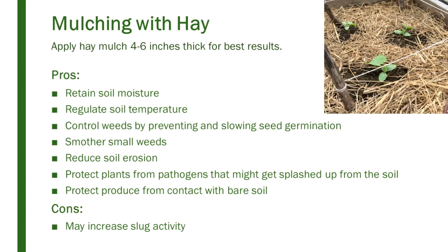When applying hay as a mulch, put down a layer that is 4 to 6 inches deep. It will compact naturally as seen in the picture, though past me could probably still have used a bit more. You can always add more later if your first layer is not quite enough.